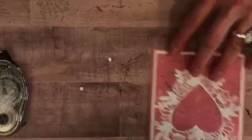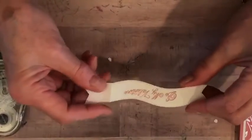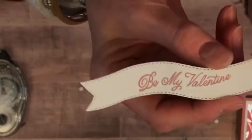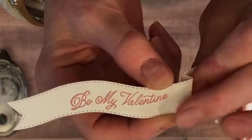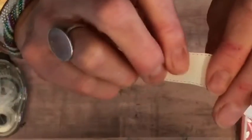Now, the next thing I did was I took a piece of white cardstock and I stamped Be My Valentine in Rococo Rose on the banner. Now, if you look really closely, you can see that there is a score mark here and a score mark here. Let me get that so you can see it. Okay. And what you need to do is fold that so it makes the pop-up part of the banner. How cute is that?